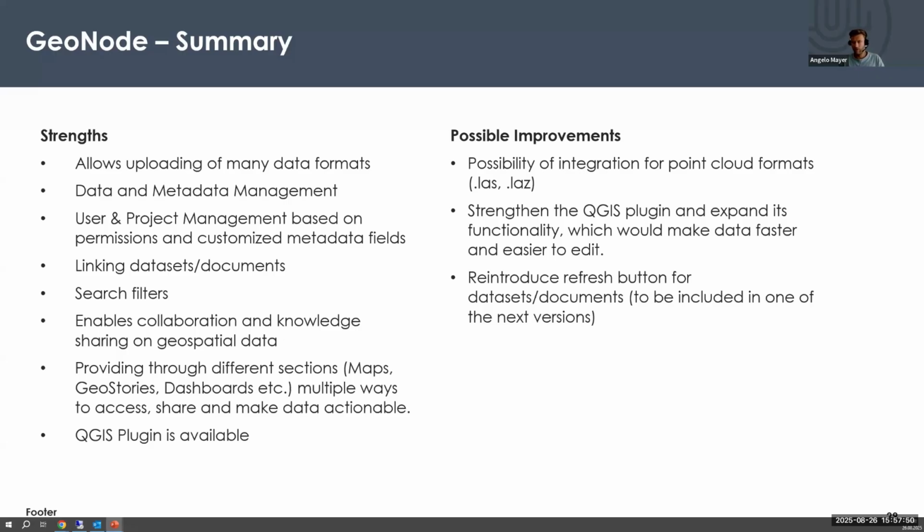And finally, a refresh button for datasets and documents, I think, will be included in one of the next upcoming versions, ensuring users always have access to the most current data, of course.